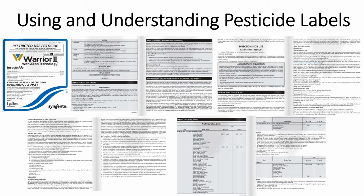We're going to talk a little bit about getting familiar and understanding pesticide labels. As a pesticide applicator, it's really important that we know how to navigate a label, because there's a lot of important parts in that label that sometimes we need to go and find rather than them just being right there in front of our eyes to be able to get the correct information that we need on various situations.